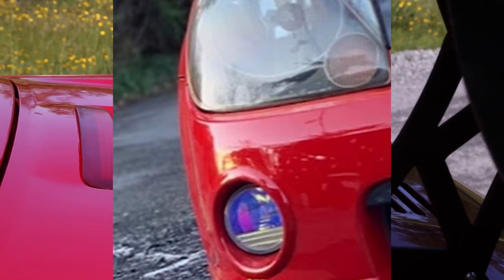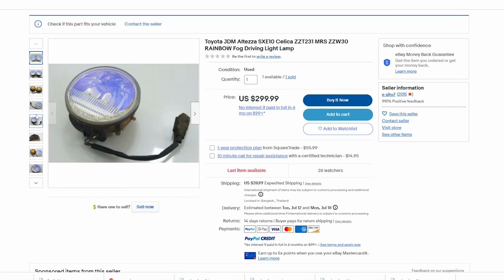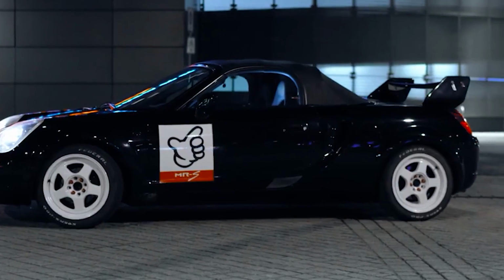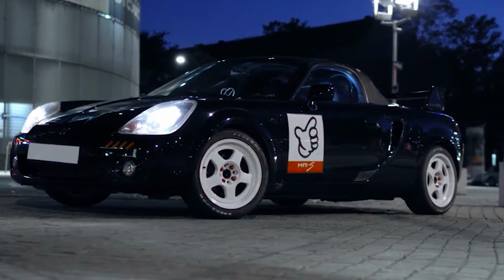These rainbow fog lights are also rare by themselves, and you can change these out and put them on your facelift model if you want. They do look really cool. They're also used for the IS300 and a couple other Toyotas, so they aren't extremely rare, but they do run around $300 to $400. A lot of people say that the pre-facelift is the ugly bumper, but with these fog lights, I think it really looks aggressive.